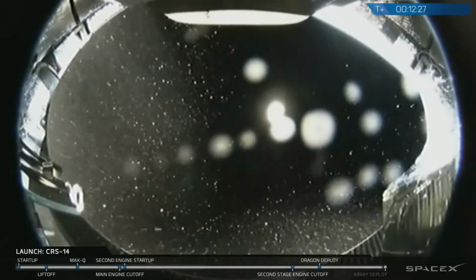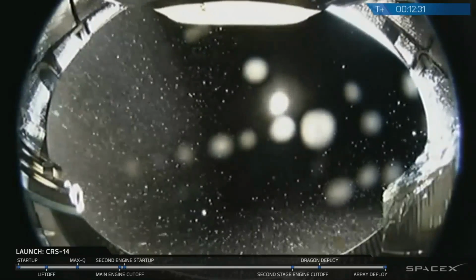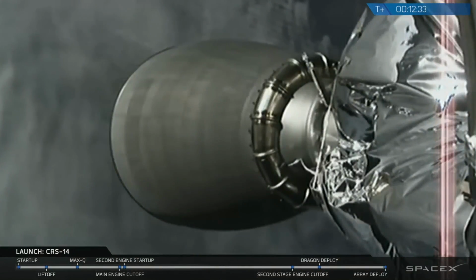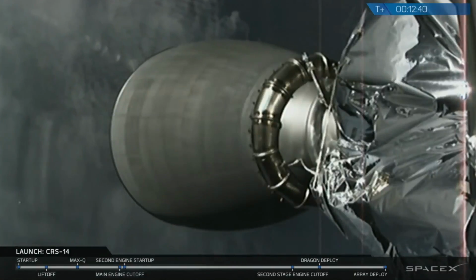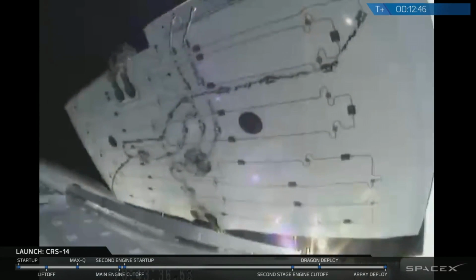Those white clouds you're seeing in space, that's just some venting that we naturally do as we are in space. And coming up now, though, we're still waiting for solar array deployment. If you're just tuning in, Dragon has had a nominal mission thus far. It looks like we're hearing some cheering, waiting to see the confirmation.